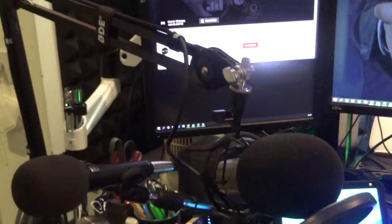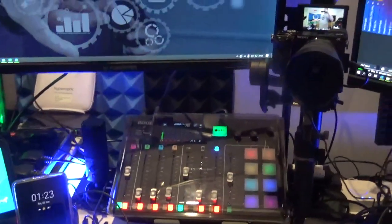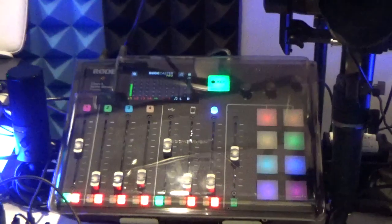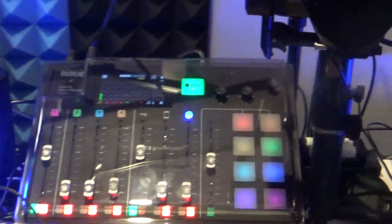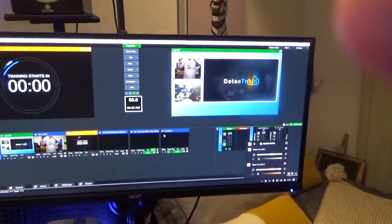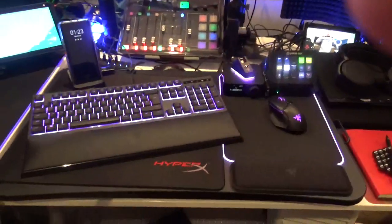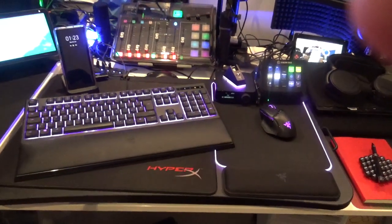Here I'm just showcasing some of my new kit, my new setup. I've got my new mixing desk, the Rodecaster Pro, so very cool piece of kit. Got my new Sony camera, an A6100 with a Sigma lens. I've got the vMix software all ready to go, along with all of the bits and pieces I need. And this is my standing desk as well, so I'll just show you very quickly.